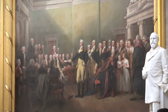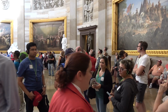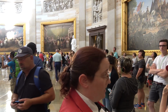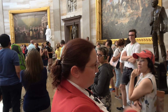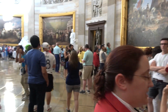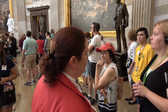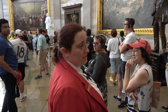George Washington at that time is the commander of the military. He holds the power of the nation within his hands. This painting is showing him giving up that power. It's George Washington resigning his commission, giving the power of the military back to Congress. It's the first of 2 times George Washington will actually give power back as opposed to taking it for himself. The second time is when he retires after his 2nd term as opposed to running for a 3rd, 4th, 5th, indefinite.